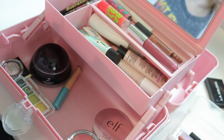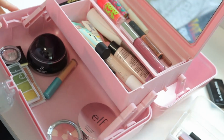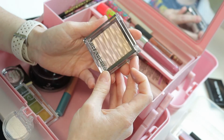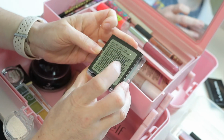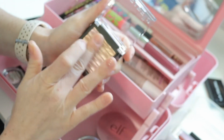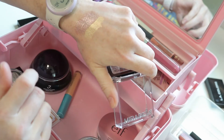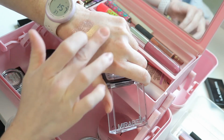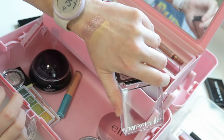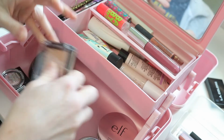And I'm also going to pull in this, let me see here, where are you? Highlighter that I just got. This was in a recent haul. So this is a Mirabella highlighter, and it's in the shade Swirling Pearl. And this is absolutely gorgeous. And if it's still on sale, I'll link it down below. You should definitely pick this up if you can get it. Look at this. Can you see that? So pretty, so stunning. And it's very, very inexpensive. So that is going to get pulled in.